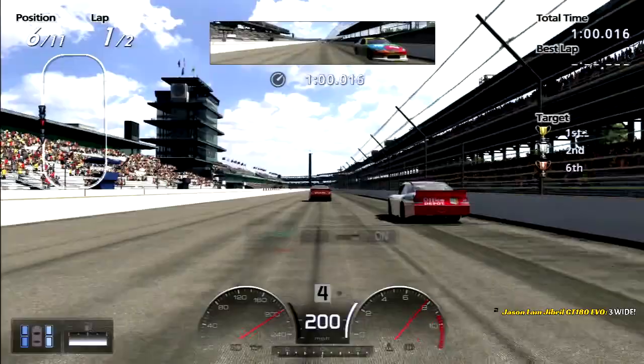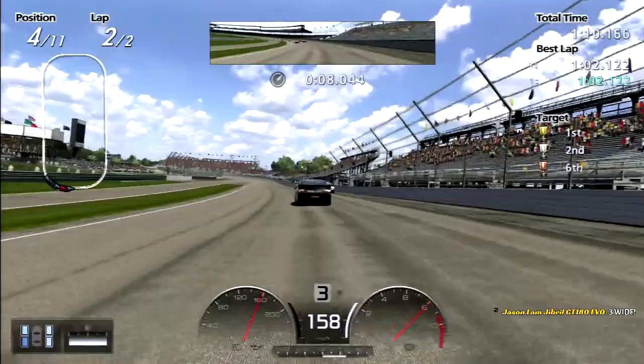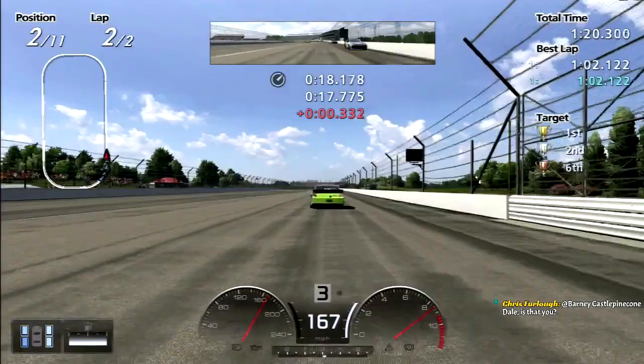Yeah, the ASM is really killing me. At least we're in fourth. We can get around Edwards into turn three, maybe. Or hell, even before turn three, maybe on the backstretch we can get Edwards. Holy shit, Chris. They're going straight to hell, dude.